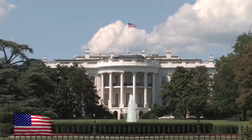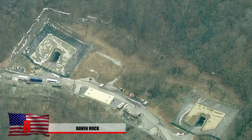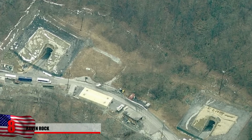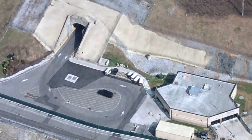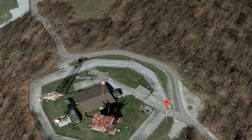Number 8. Raven Rock. You better believe that the president's got his own personal nuclear apocalypse bunker, and it's off limits to tourists. You definitely won't be coming here anytime soon unless you're able to join the Secret Service. This underground complex is known as Raven Rock and is a vast system of tunnels near Blue Ridge Summit, Pennsylvania. It serves as the Pentagon's replacement in case of a nuclear attack on Washington, D.C.